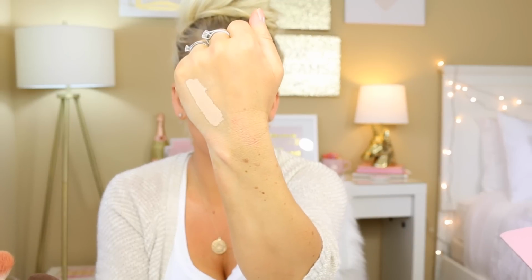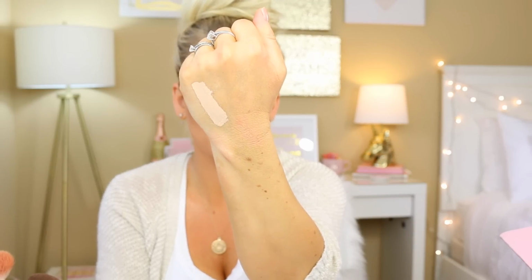So this is, and it is flexible. I don't want to say it's not flexible, because it is flexible. It's just not quite as fat and long as the Urban Decay Naked Skin one. So right there is the color Light. You guys can see that's the color that I use, and I think that is a perfect match for me. That one is the third lightest.